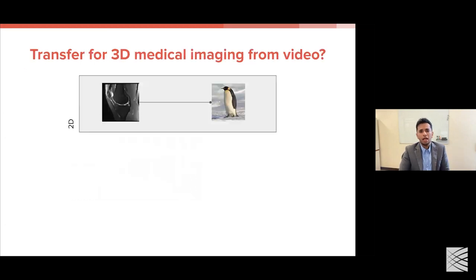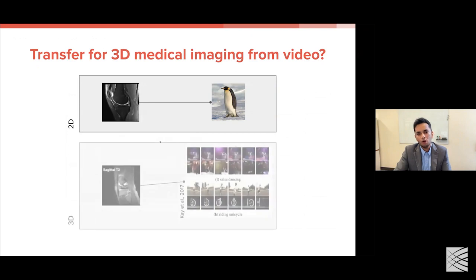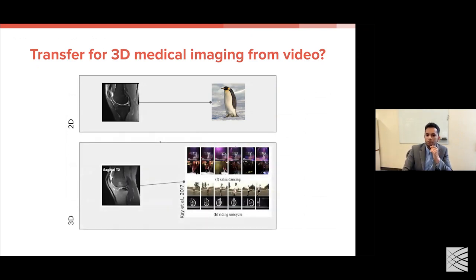So that's nice. One of the ideas that I got super interested in when I was doing my PhD was this idea that a model trained on penguins and cats has been useful for a slice of a knee MRI. Why haven't we considered using videos to help for scans? It's just as strange of an idea.